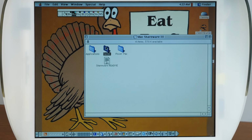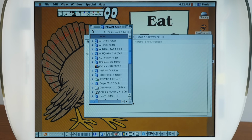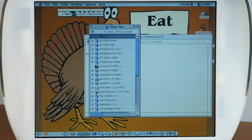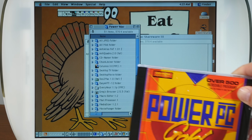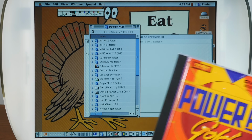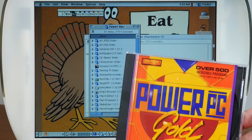All right, before we do games, which will probably be the most interesting thing, let's see what's under Power Mac. Because I assume that this is actually the PowerPC software, even though, again, the whole CD said it was PowerPC Gold. It's not really PowerPC Gold if there's only one folder of PowerPC software and everything else is for 68K Macs and Mac Pluses and stuff.